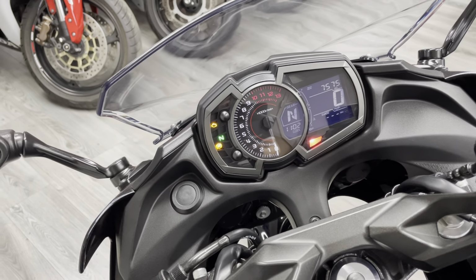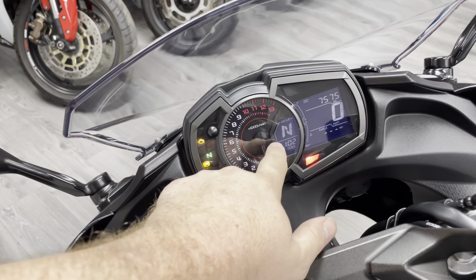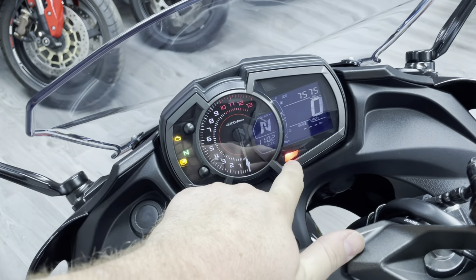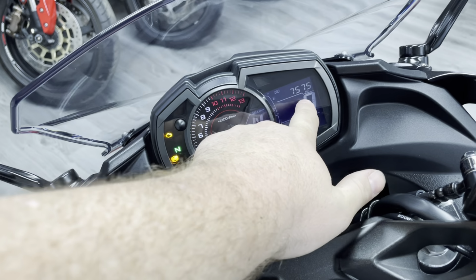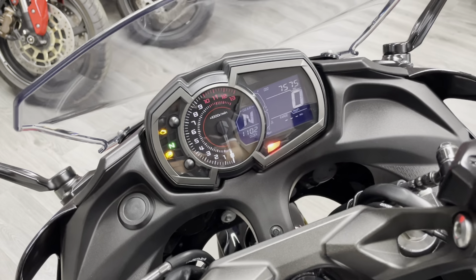Partially digital dash, so obviously you've got your rev counter here. As you can see, this is an ABS model. You've also got a gear indicator there, which is a really nice thing to have. Your clock, a fuel gauge, temperature gauge, speedo, and there's your mileage, 7,575 miles. Let's give the bike a start up for you.